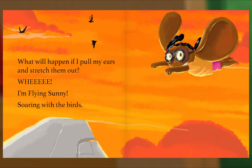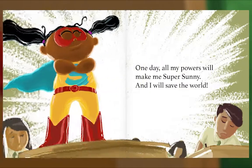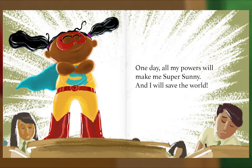What will happen if I pull my ears and stretch them out? Whee! I'm flying, Sunny, soaring with the birds! Shh! Don't tell anyone about Flat Sunny, Tomato Girl, Balloon Sunny, Invisible Sunny, or Flying Sunny. One day, all my powers will make me Super Sunny, and I will save the world! The end.